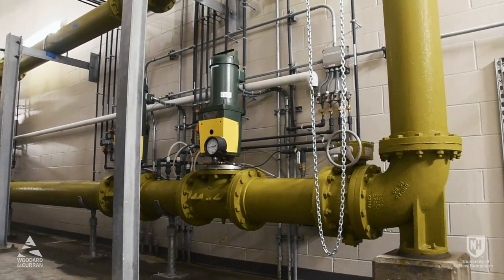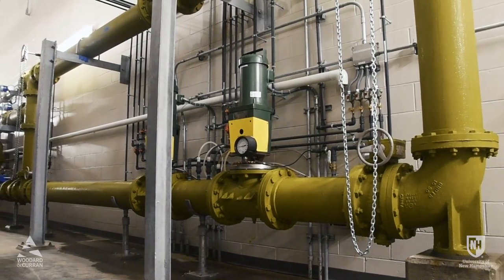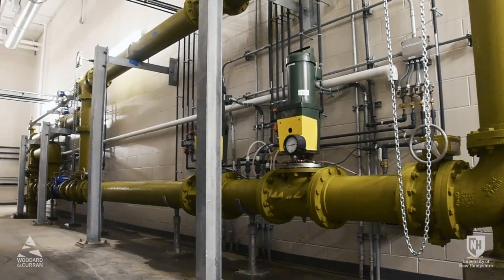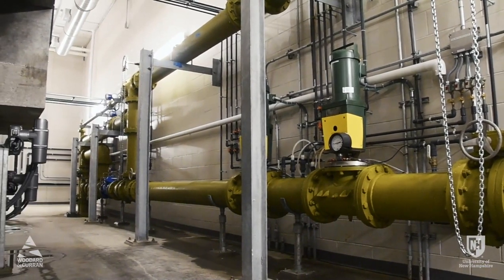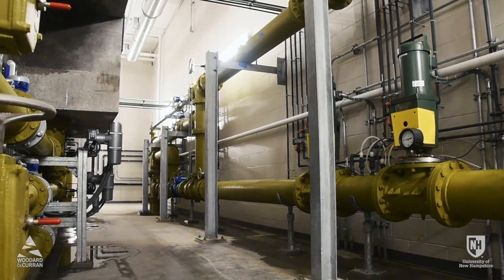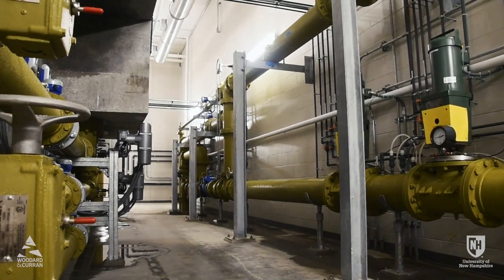After raw water pumping, the next step in the process is chemical pretreatment. Chemicals are added through these injection quills. First, polyaluminum chloride is added for coagulation, which causes dissolved solids and tiny particles to combine into larger particles called flocs that are easier to remove in later treatment steps.